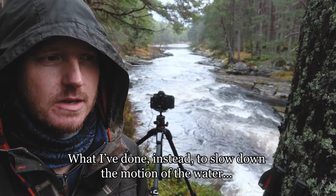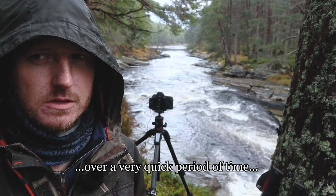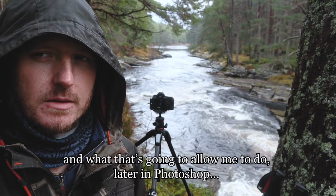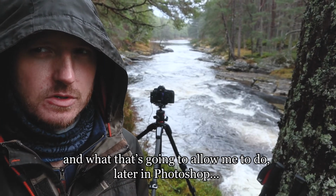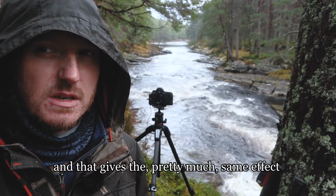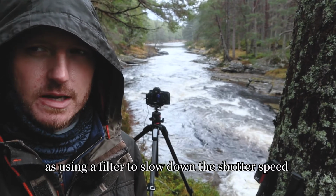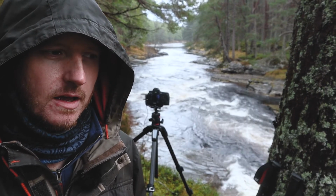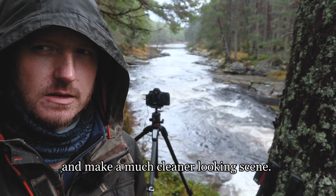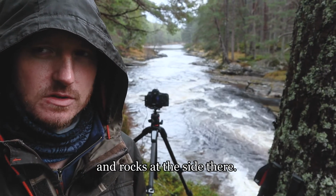What I've done instead to slow down the motion of the water is I've taken multiple exposures over a very quick period of time. What that's going to allow me to do later in Photoshop is basically average out all the exposures, and that gives pretty much the same effect as using a filter to slow down the shutter speed. It'll just smooth out the motion of the water and make a much cleaner looking scene, and still have lots of detail in the trees and the rocks at the side there.